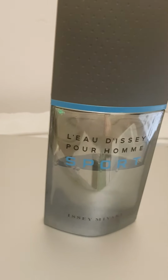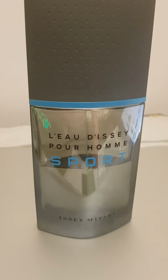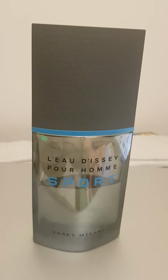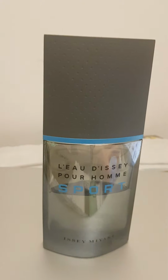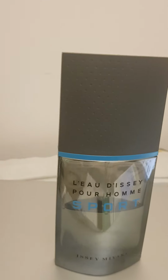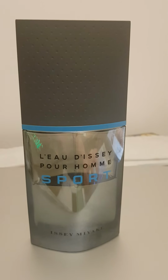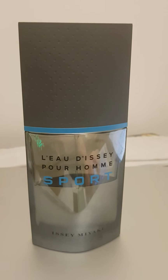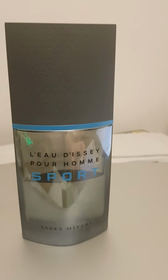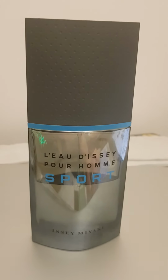And now at number 8 spot we have Issey Miyake L'Eau d'Issey Pour Homme Sport. This is my personal chart, I forgot to mention. So here we have better longevity. Unfortunately, I don't like it that much since I don't go to gym, so that's why it's number 8 spot. The perfume is great.